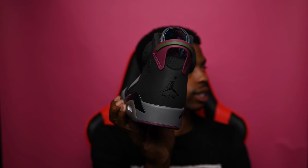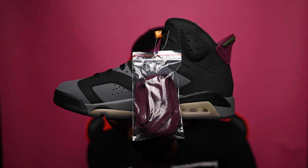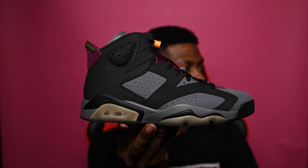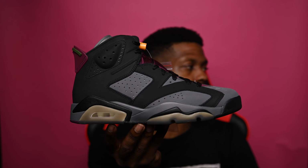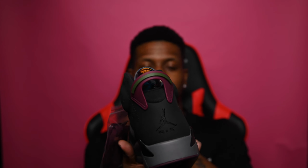blam. Black Jumpman on the back. Bordeaux spoiler, of course. Here go the right shoe with the spare laces, the spare Bordeaux laces. I don't see myself throwing these in here. I did see somebody with yellow laces in them. I don't know about that one either, to be honest with you. I think I might just stick to black because I've never changed the laces on the 7s, which are over there. I'll do a comparison in a second.